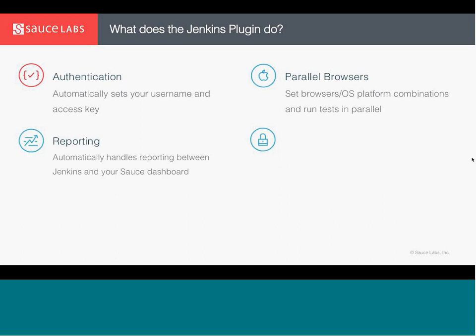Parallel browsers. We allow you to set browser, OS, and platform combos and run your tests in parallel with the Jenkins plugin. Neil will explain explicitly how that's done with environment variables. And finally, for those of you testing applications that may not be public yet, you can use Sauce Connect, our secure tunneling tool, and the Jenkins plugin will automatically launch Sauce Connect and make it so that the Jenkins build has access to any sort of firewalled staging servers.